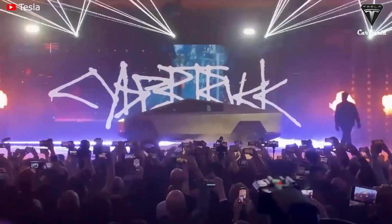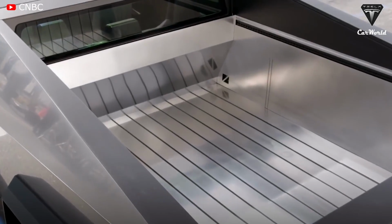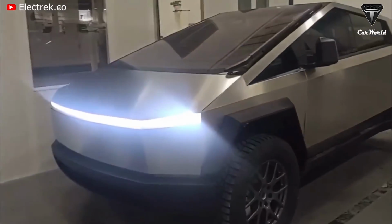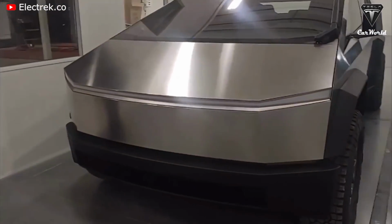Since the start of Elon Musk's Cybertruck project 3 years ago, the electric pickup model has always been anticipated every second of every minute. Cybertruck is currently being finished up for launch. So what interesting features will be updated and how much will Cybertruck cost in the end?